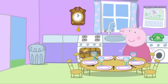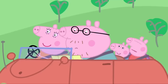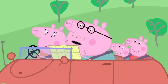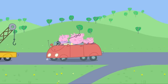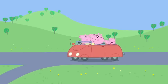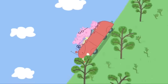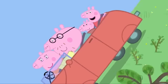Grandpa Pig. We're moving so slowly. We'll never get to Granny and Grandpa's. Peppa's right. We have to try a different way. But there aren't any other main roads. I know a shortcut. Bye-bye, everyone. We're taking a shortcut. Bye-bye, Peppa. Good luck! Mummy Pig is taking a shortcut to get ahead of the traffic. The shortcut is very bumpy. This is fun.